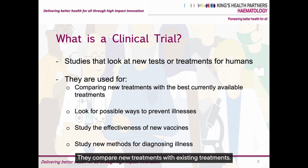They compare new treatments with existing treatments. They look for possible ways to prevent illness, and they study the effectiveness of new vaccines. So, for example, the COVID vaccine had gone through a clinical trial. And they study new methods of diagnosing illness.